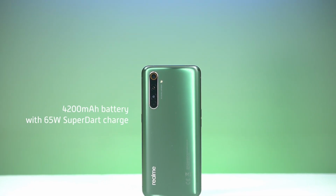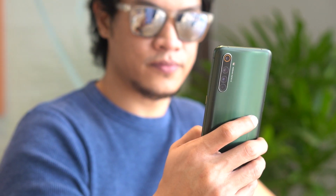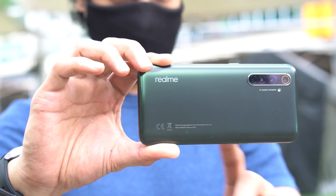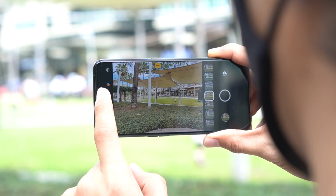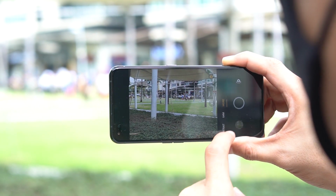Packing a 4200 mAh battery, the X50 Pro can last an entire day of usage even outdoors with 5G enabled. This may sound like an average performance for a smartphone, but keep in mind that it needs a lot of juice for its apps and features that run continuously in the background.